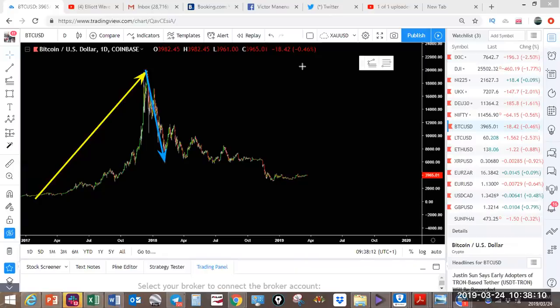I want to try and use a different color. Let's use a different color. We'll use blue this time, this kind of blue. Same blue actually. And a pullback there, and a move there. This is what we are looking for now. Okay, we're looking for this to do this, and we're looking for this to do that.